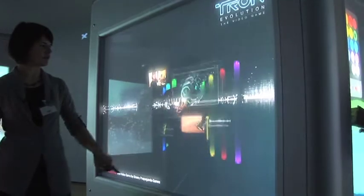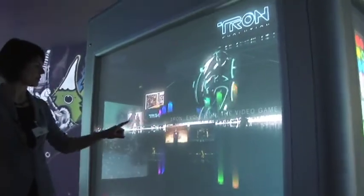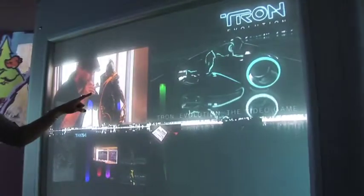Of course, we have all the favorite, the light cycles. Yeah. So we have a couple of making of pieces. This one is for District 9.